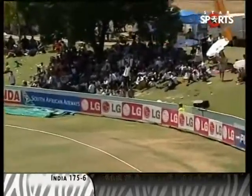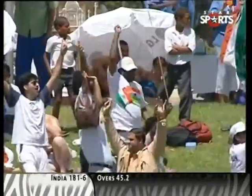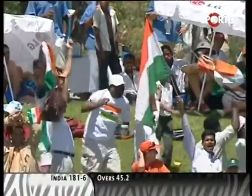Down the wicket, that's gone for 6. He's hit that very hard, up onto the bank. This is just what India need. And there you go. Something for the crowd to cheer.